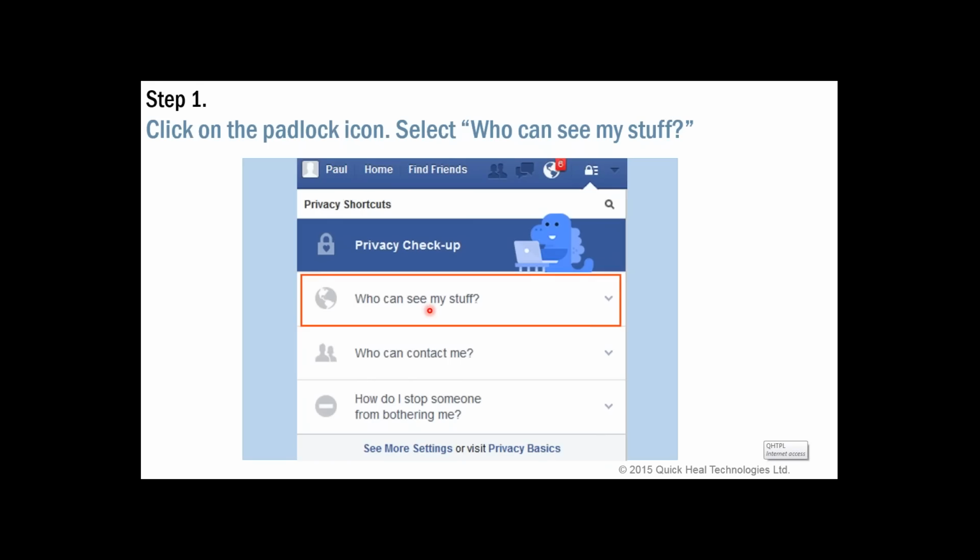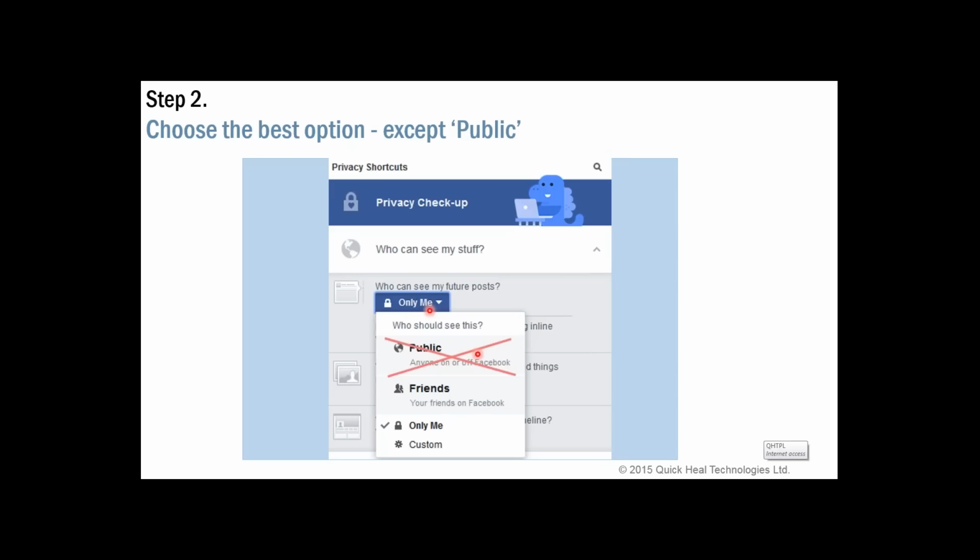Once this is done, you click on it and then you see who can see my future posts. You have options here. Who should see this, publicly? Never put this as public if you are a person who shares a lot of personal information on social networking sites. If it's something that is a forward or something that is shared normally, you can possibly do it. But importantly, if you're putting up your personal opinions, your personal photographs, things you say out loud to people, restrict it only to yourself.